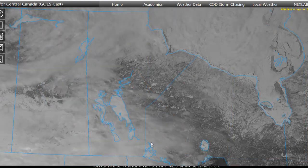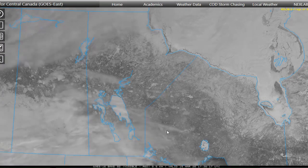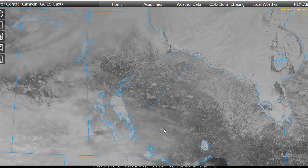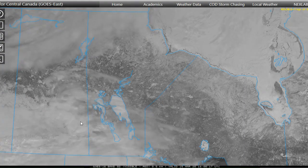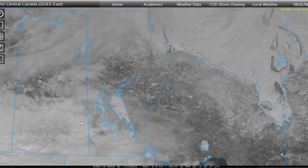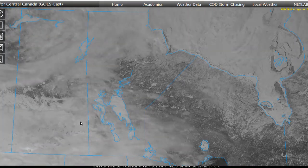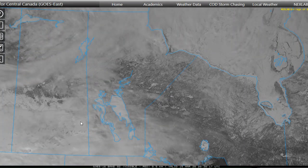Moving over to Saskatchewan and Manitoba, northwesterly flow again, and boy, it looks cold. A lot of frozen lakes there, and they've had kind of a brutal winter this year. And as you go to the south, you can see some snow cover underneath the clouds. Very easy to pick out because it doesn't move. Now, that can sometimes be fog, but in this case, this time of year, especially being that extensive, that's likely to be snow.